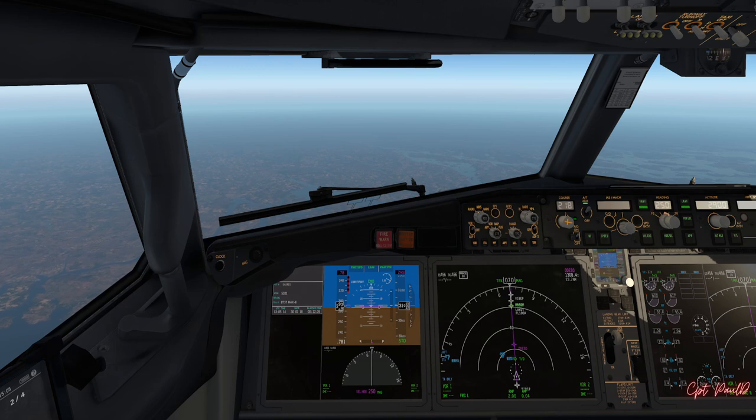See, that's what sets Microsoft apart. I don't know if it's just you seeing it, but the map's like jumping ahead of you. Yeah, it's loading in. Because I'm descending, so it's loading more details.